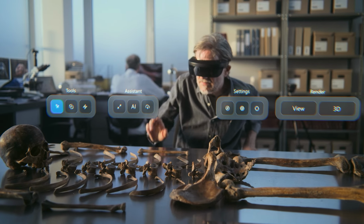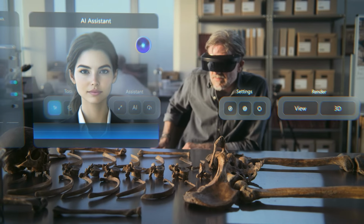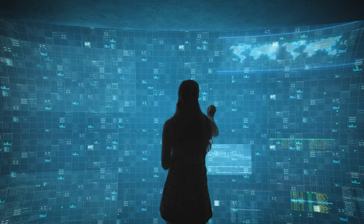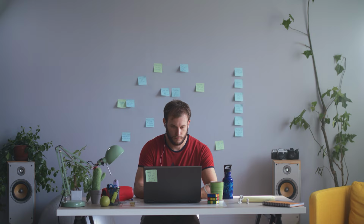Gemma 3N represents a pivotal moment. The shift from cloud-dependent to truly personal AI. Google has fundamentally lowered barriers for implementing advanced AI by making it work on everyday devices. What makes this exciting isn't just the technology, it's democratizing access to AI. Whether you're a developer wanting smart app features, a privacy-conscious user, or someone who couldn't afford expensive cloud credits, Gemma 3N opens previously closed doors.